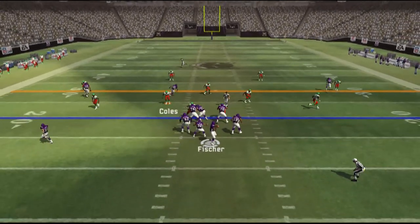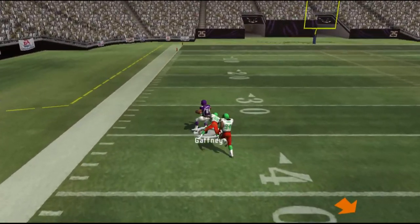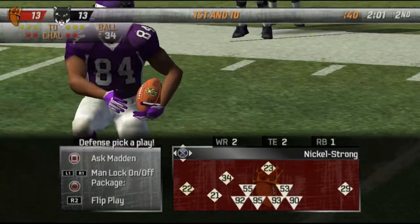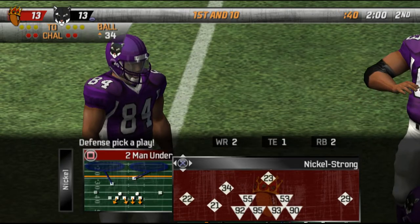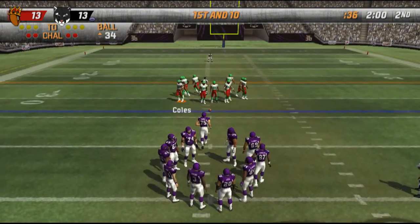The visiting team comes out in a nickel package. Drops back. Launches it deep to the left. He's there for the catch. Higgins is there on the stop at the 34. Gaffney did a great job getting behind the secondary. As a receiver, that's exactly what you have to do. Run past the deep zone and make a big play.